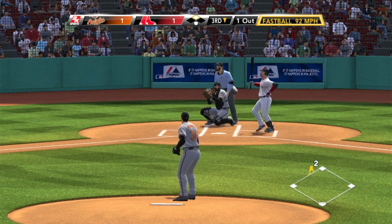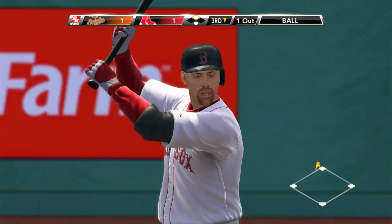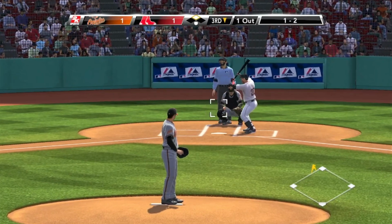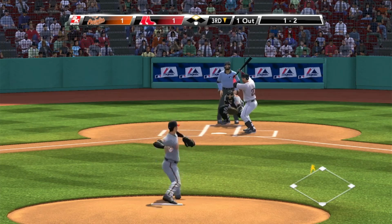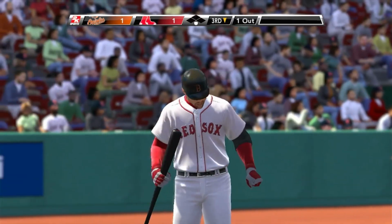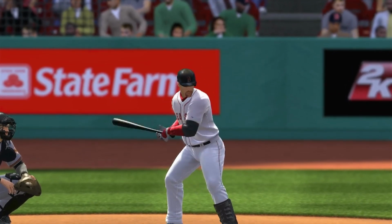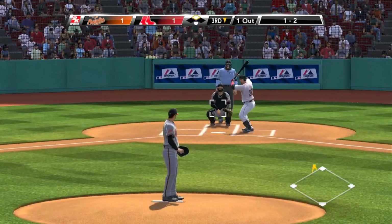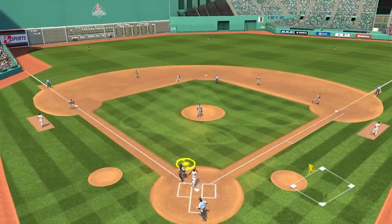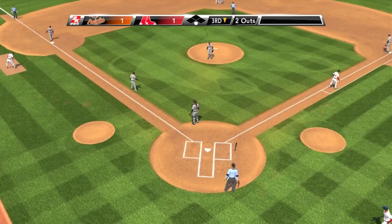Pitch on the way. Oh, tough one to lay off right there, that fastball. 1-2. That's a good pitch, throwing it out over the plate, trying to get the hitter to reach. Just couldn't get him to expand the plate. Grounded. That'll go foul. The 1-2 on its way. Popped way up on the infield. That one's put away. Now 2 down.